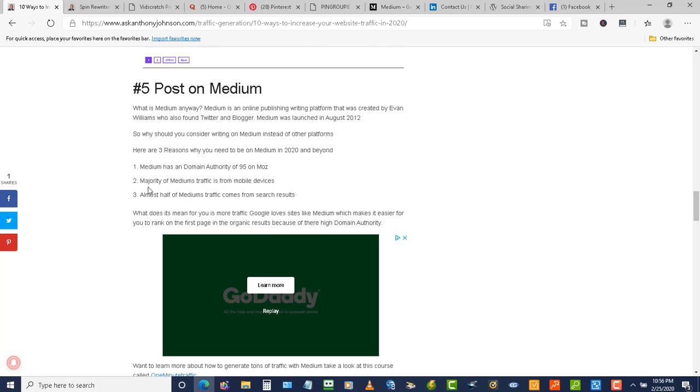Okay, the next thing is almost half of Medium's traffic comes from search results. This is another plus for you if you're trying to get more traffic in 2020, because if their visits are coming from Google or Bing or any search engine like that, then when you post your content on Medium and it gets indexed, you're going to be getting traffic from these search engines too. So make sure that if you want more traffic, guys, you come to Medium and start posting your content there so you can get more traffic.